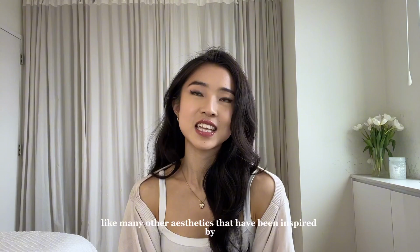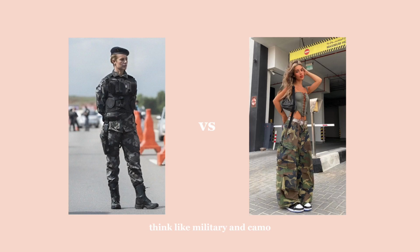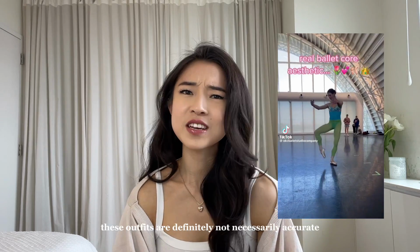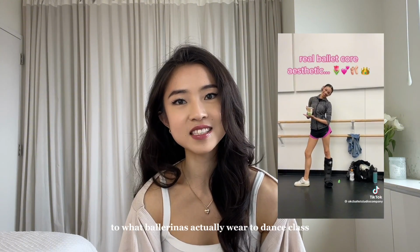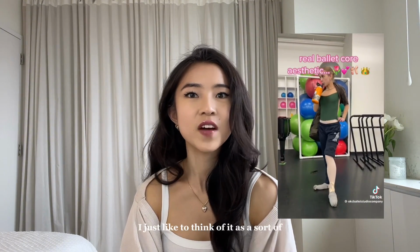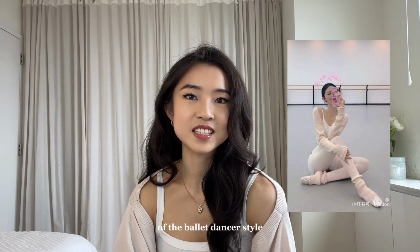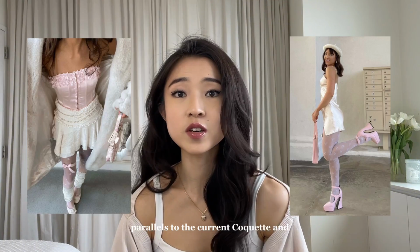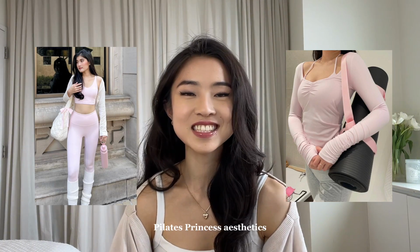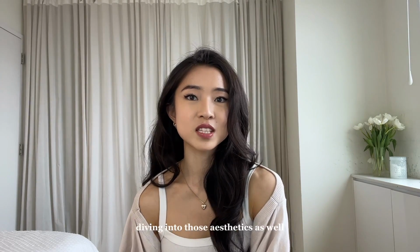Like many other aesthetics that have been inspired by the certain garments worn by a specific profession, think like military and camo, these outfits are definitely not necessarily accurate to what ballerinas actually wear to dance class. I just like to think of it as a sort of idealistic interpretation and a romanticism of the ballet dancer style. The balletcore aesthetic definitely draws a lot of parallels to the current coquette and Pilates princess aesthetics, which I also have plans to make videos diving into those aesthetics as well.